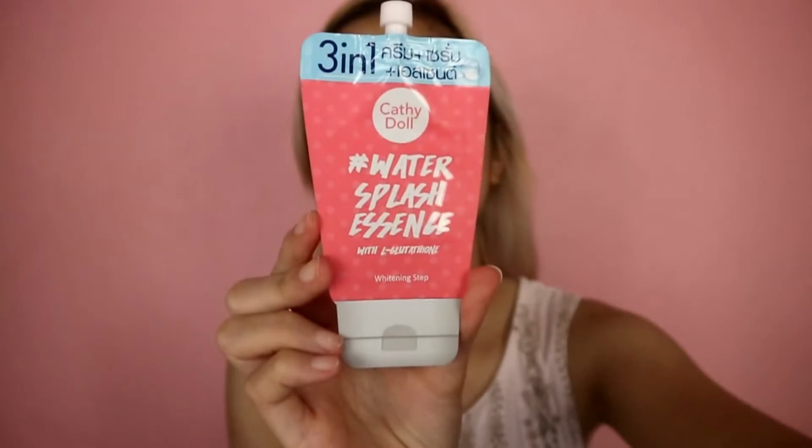And then I proceed with my base. What I use is this Catidal Water Splash Essence. This is the only thing that I apply kasi it already gives me an instant whitening effect. It's a cream but it mattifies fast and it is being absorbed by the skin fast. So, mabilis lang, like magic.